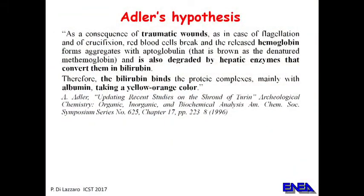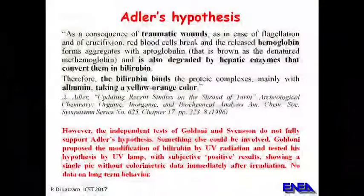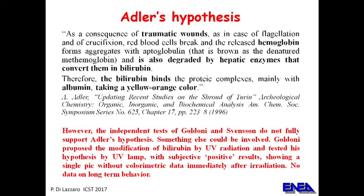Just an introduction of the problem of the red bilirubin. As a consequence of traumatic wounds, red blood cells break and released hemoglobin is degraded by hepatic enzymes that convert them into bilirubin. Bilirubin binds mainly with albumin, taking a yellow-orange color. So according to Adler, this is a consequence of the scourge of the man of the shroud. As I told before, however, this hypothesis has not found a confirmation by experimental results. Goldoni proposed the modification of bilirubin by UV radiation and tested his hypothesis using a UV lamp, continuous wave ultraviolet radiation, with subjective positive results, showing a single picture without colorimetric data. And most important, we don't know what happens after in a long-term period.